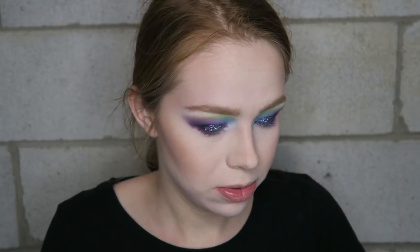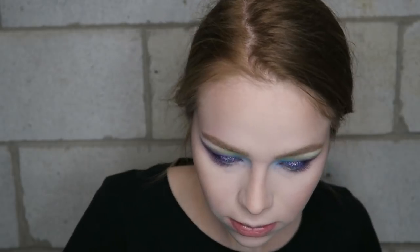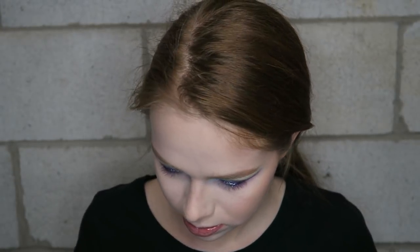I'm just going to kind of go back and forth between the black and the purple and try and get that back where I want it. I think I'm going to go in with a little bit more lash glue and I'm just going to complete this little outer corner and add the glitter there too.